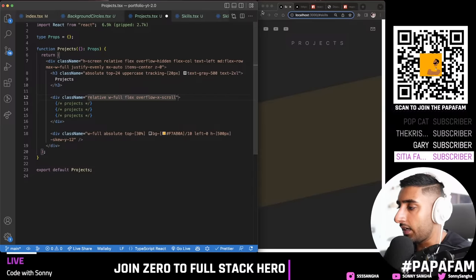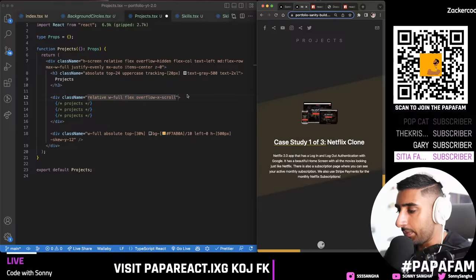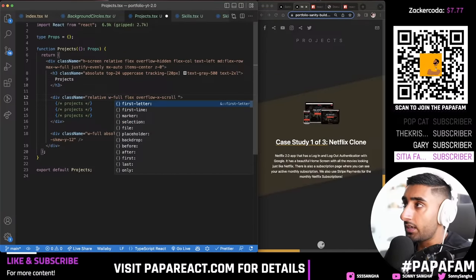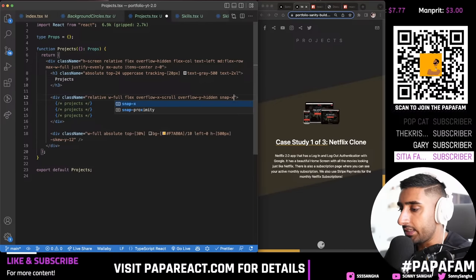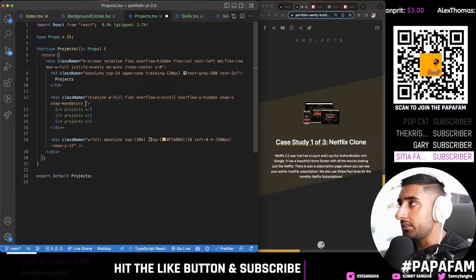So scroll. And I'm showing you what I'm doing. I'm preparing the container for this. Overflow x scroll. I'm also going to be doing an overflow y of hidden. I don't want to show the y axis. Y hidden, snap on the x-axis, yes, snap should be mandatory. So it's going to force you to basically snap between it.